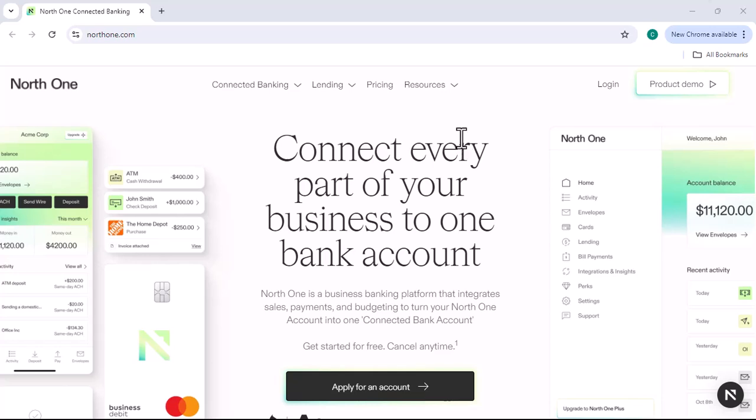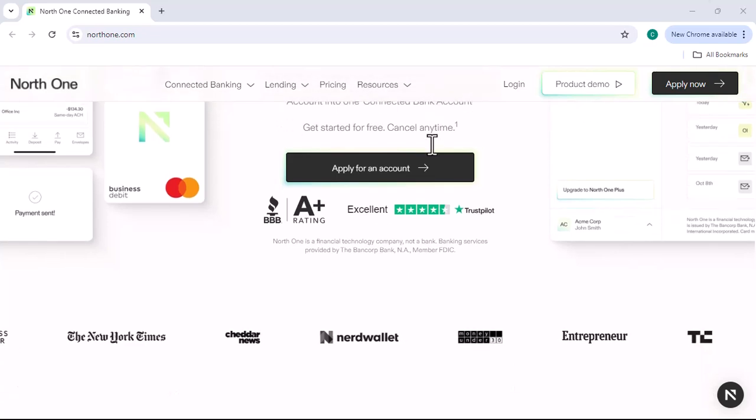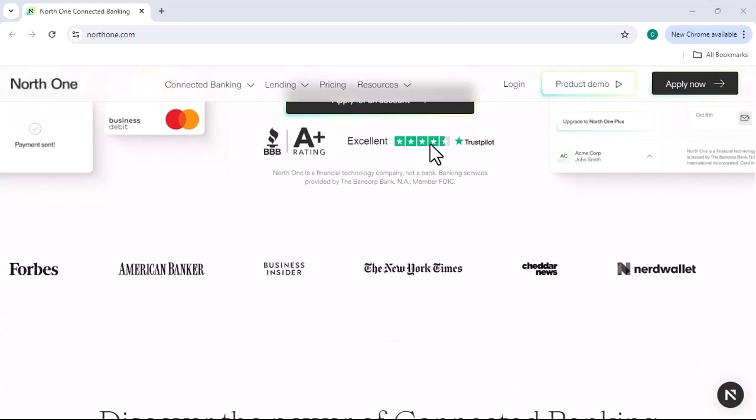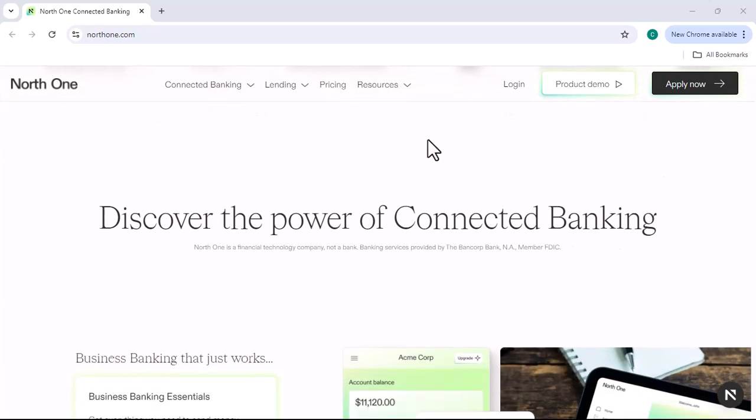Have you ever wondered if your NorthOne bank account is compatible with Zelle, the popular peer-to-peer payment app? It's a question that many NorthOne customers have asked themselves, and today, we're going to answer it definitively.